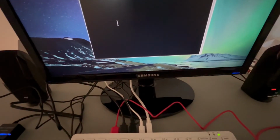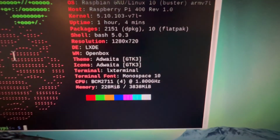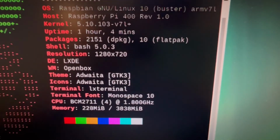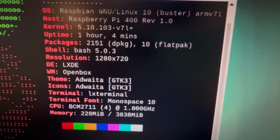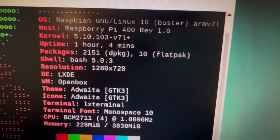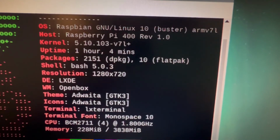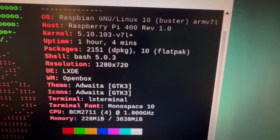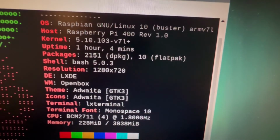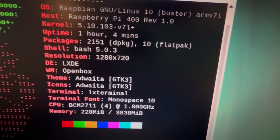If I go ahead and run neofetch again, and we take a look here, you can see that I do have Flatpak installed on the system, but I honestly haven't been able to get that to work either. I've tried restarting, no dice. I don't know why this is happening. This is a complete mystery to me.